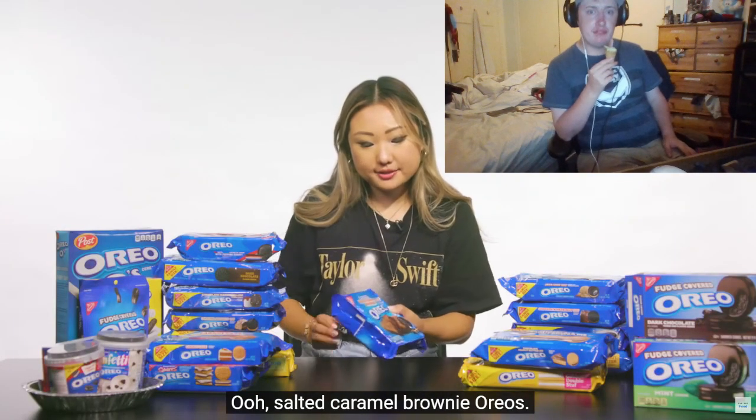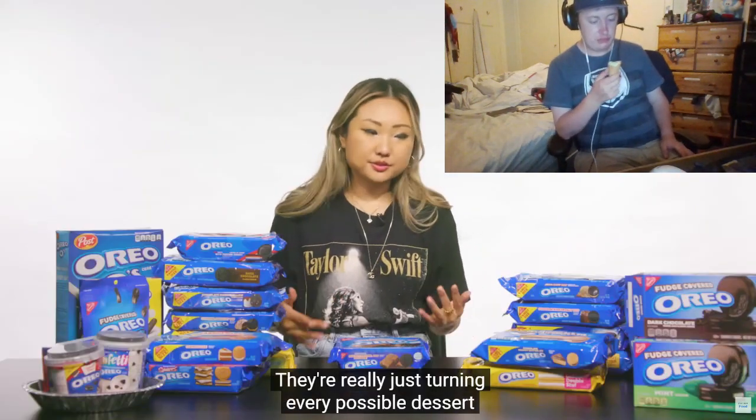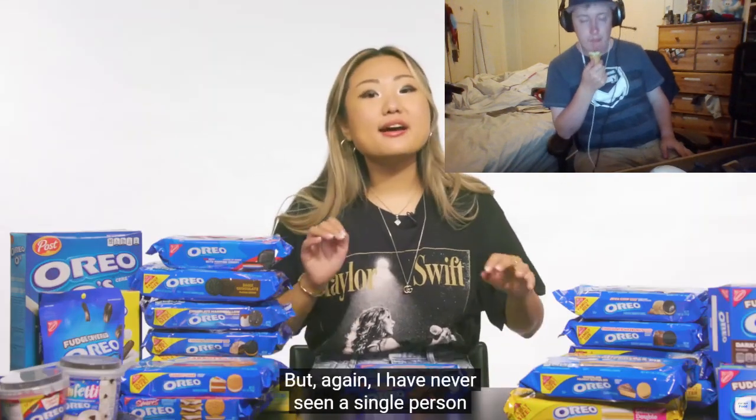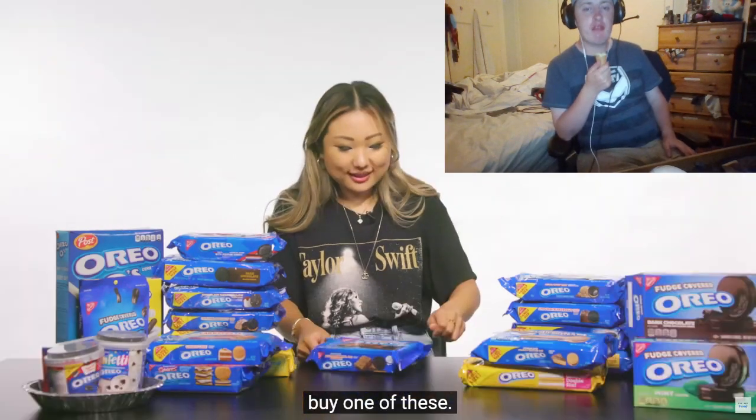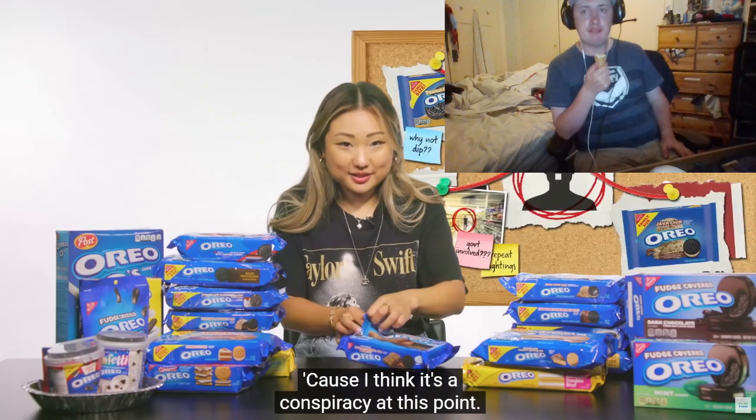Ooh, salted caramel brownie Oreos. They're really just turning every possible dessert into an Oreo at this point. But again, I have never seen a single person buy one of these. If you are someone who buys these, please let me know, because I think it's a conspiracy at this point.